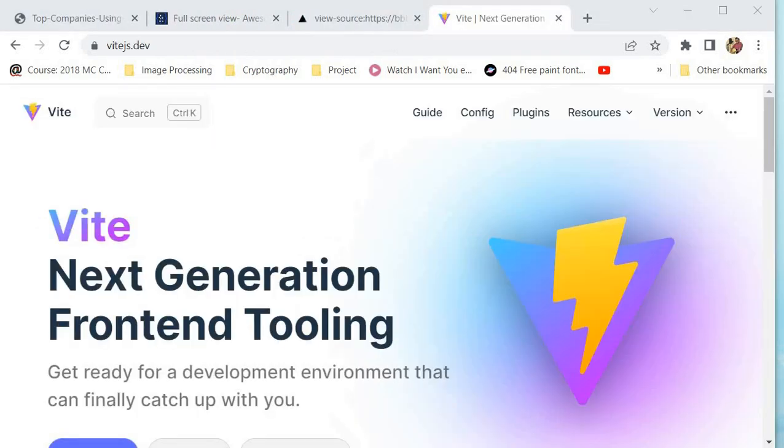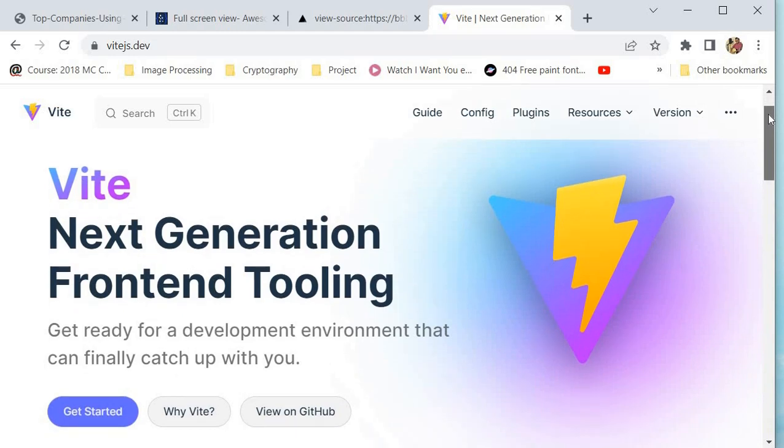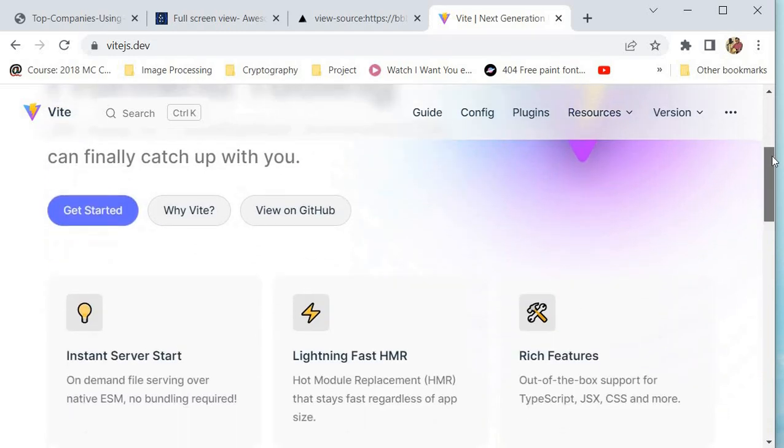And this tool is actually called Vite. I have a YouTube tutorial on Vite if you need to know about Vite a little bit more. So previously we had used a package called Create React App, but now we've moved on to Vite. So Vite is what it does, it establishes our React environment. So it establishes our React template that we're going to use.